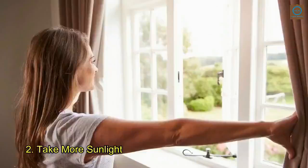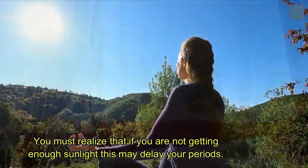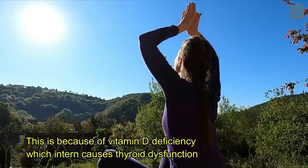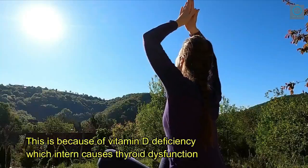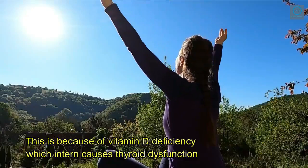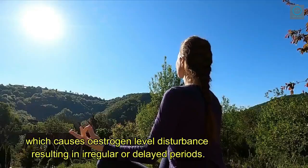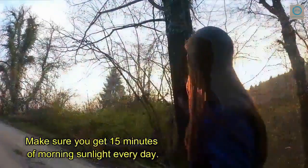Number 2, take in more sunlight. You must realize that if you're not getting enough sunlight, this may delay your periods. This is because of a vitamin D deficiency, which in turn causes a thyroid dysfunction, which causes estrogen level disturbance, resulting in irregular or delayed periods. Make sure you get at least 15 minutes of morning sunlight every day.